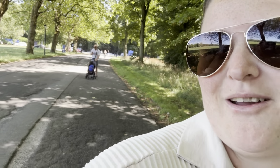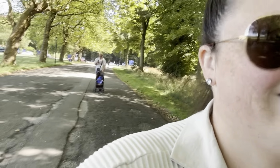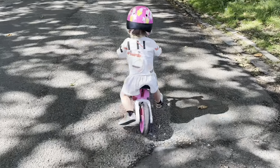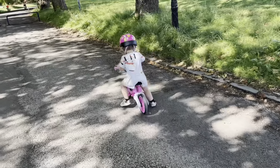Joe's all the way back here with the pram. Wave, Joe. Joe! Did you hear me? No, he didn't. Wave! Where are we going to, Vaya? The park. We're off to find a park.